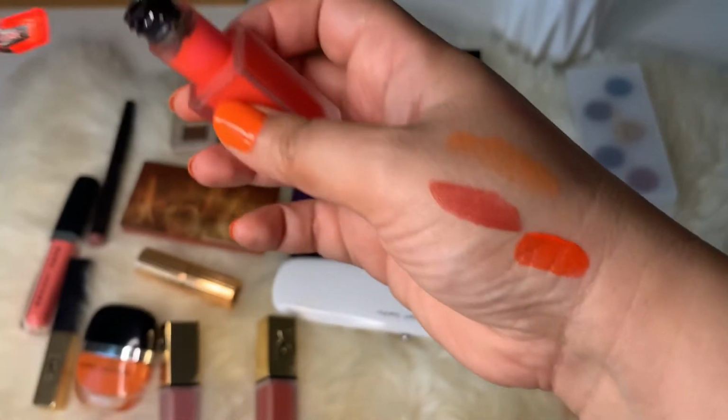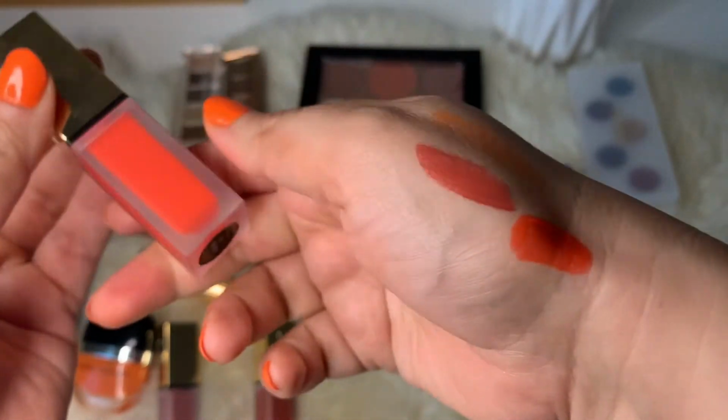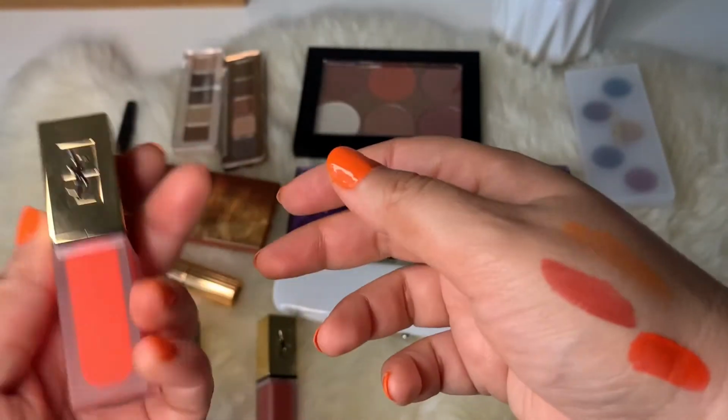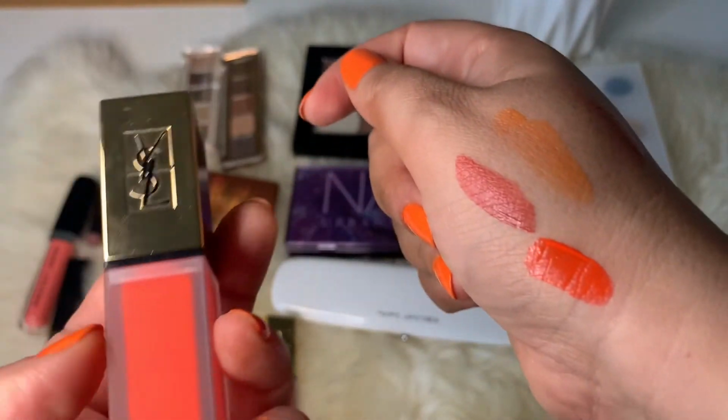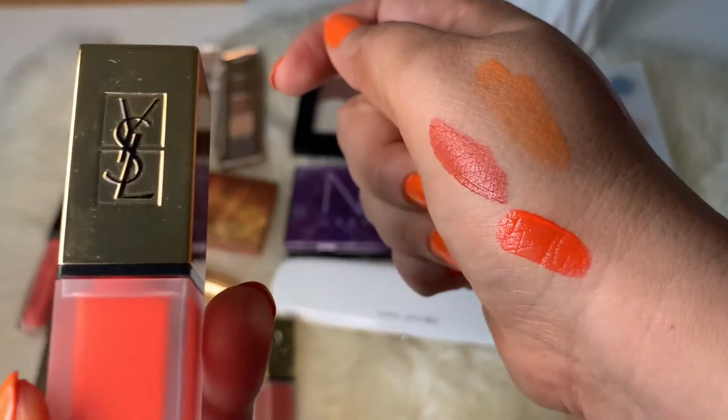Oh, let's see how gorgeous that is. Really, really brightens up your face. And what I like about YSL lipsticks is they don't bleed, they don't smudge. They do last a long time, and they're kind of transfer proof.